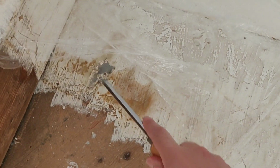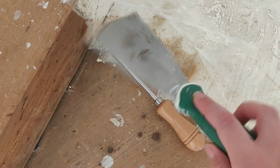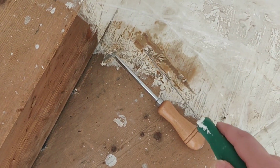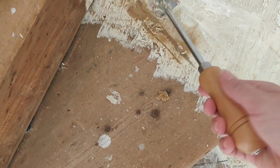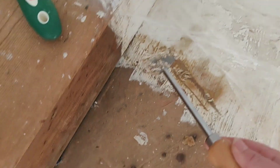Now it comes with a scraper, but actually James bought me this. Yeah, it does come with a scraper, which is almost like a filler tool in a way, which I found really easy to take off the bit that I did the tester bit. But actually, I found that this is way better than that today.